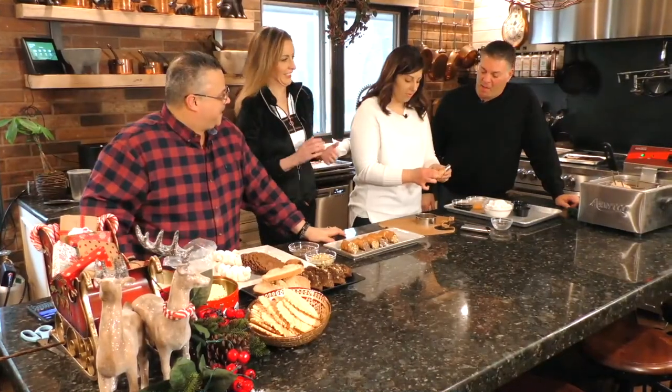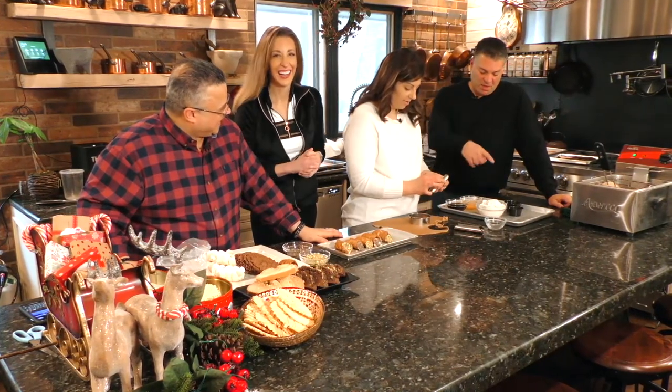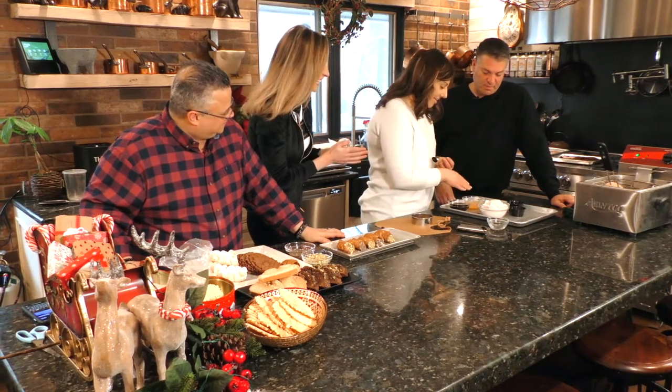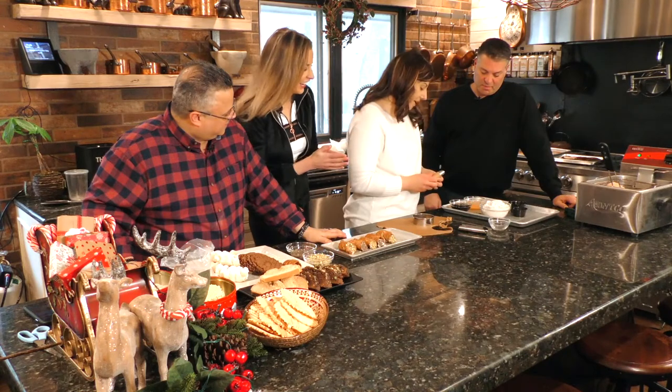All right, we are back. What are you working on there, Amanda? So we're making the cannolis. Yeah, we did the dough. The dough's made of these ingredients, correct? Flour, butter, egg, cinnamon, nutmeg, brown sugar, salt, and then a little bit of a sweet marsala.